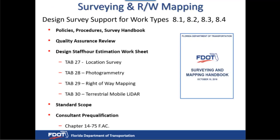Some of the main components that we provide in design and also in production or project management would be the support for the policies and procedures in the surveying and mapping handbook. We also perform quality assurance reviews, or QAR activities, on district surveying and mapping. We help develop and modify the staff hour estimate worksheets. Currently the tabs under surveying and right-of-way mapping is tab 27, location survey. Tab 28 is photogrammetry, under mobile surveying and mapping. Tab 29, right-of-way mapping, is under surveying and right-of-way mapping. And tab 30, terrestrial mobile lidar, is underneath mobile surveying.